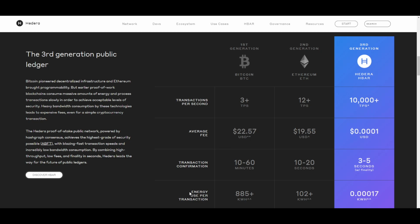As you can see, the energy used per transaction is also very, very low. Now, as you can see, from 102, we basically come down to zero, which is absolutely good for the environment. And also, this is a positive aspect which this project is basically doing.